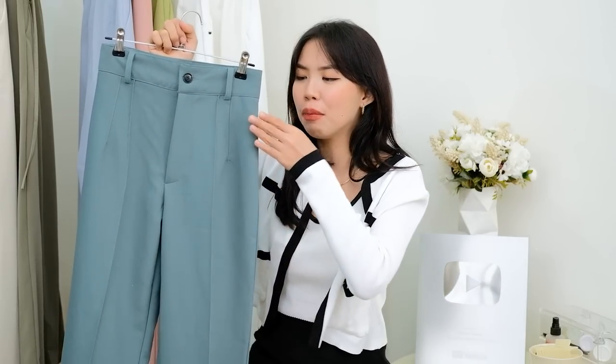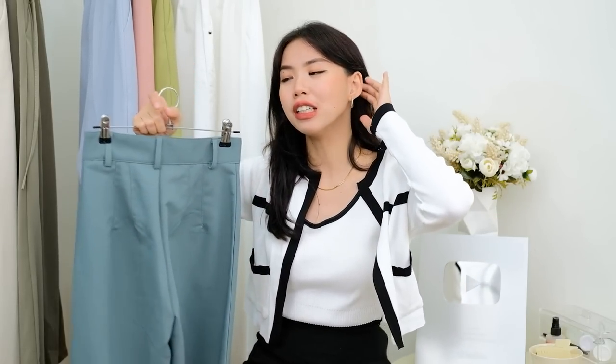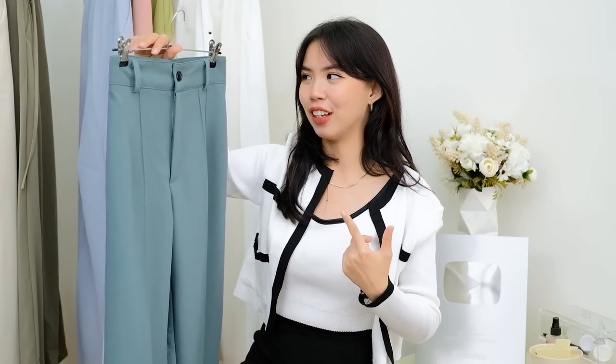What I didn't like about this is that it doesn't have pockets at all. Even here sa my front part niya, it doesn't have any pockets. Even here sa my back part, walang pockets. So, if you're a girl who likes pockets, then this pants would not be perfect for you kasi, yun nga, wala talaga siyang pockets eh. Again, I would recommend this one for tall girls. This is probably my top one dito sa trousers haul ko na to.